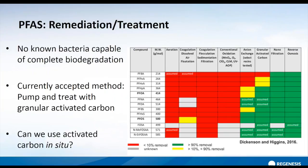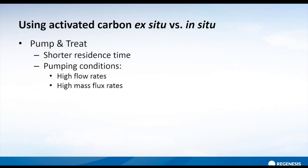So that brings up the question of, knowing that activated carbon is working for us, are there other ways we can employ it? Can we use it in situ? And that's really where we're going here today. Before we get into it a little bit further, I would just like to take a moment to plant the seed of the idea of using activated carbon ex situ versus in situ. I think there are a couple of key differences there.